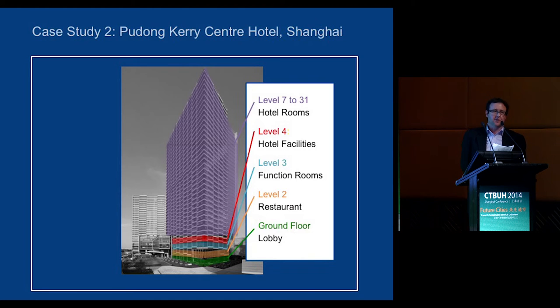is a development with three towers. There's a hotel tower, an office tower, and a service department tower. But for this case study, we're only looking at the hotel tower. The hotel tower has a lower lobby, restaurant and function rooms through levels 2, 3, and 4, and 600 luxury hotel rooms on levels 7 to 31.